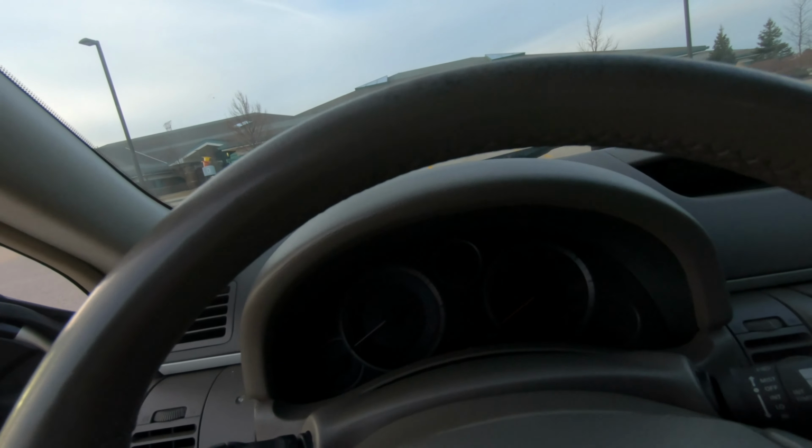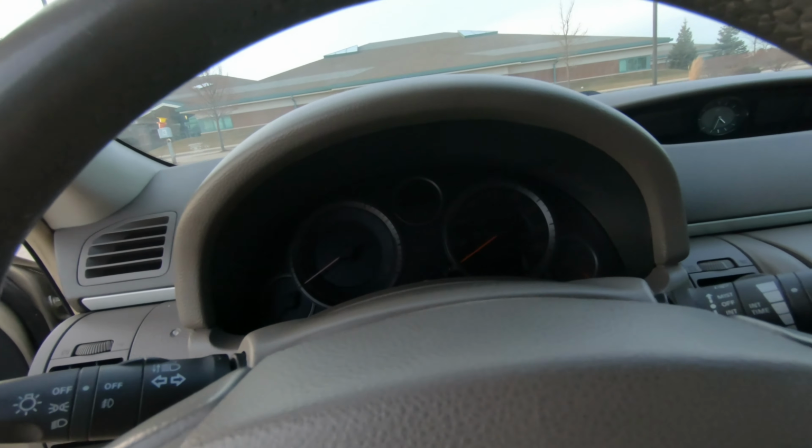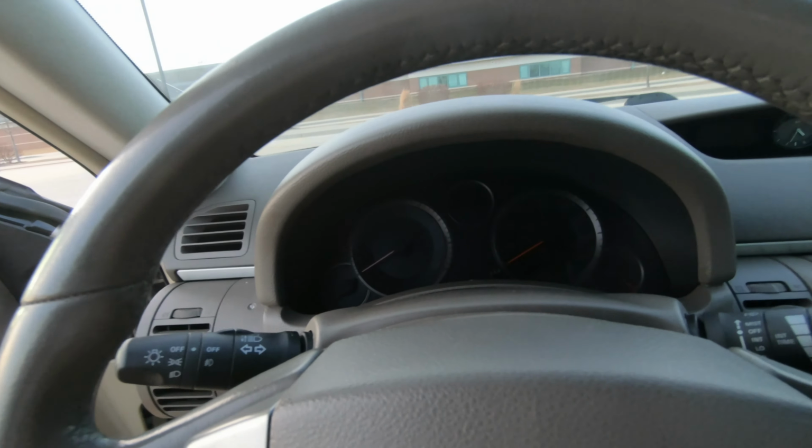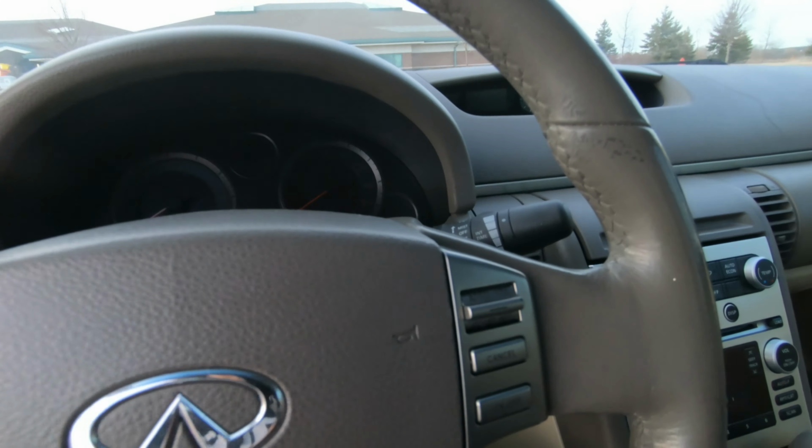Doesn't sound too bad. It sounds really good in person. It can be really quiet if you're just cruising, and then it could be super loud once you drop it into Tiptronic mode and you just want to race everybody.